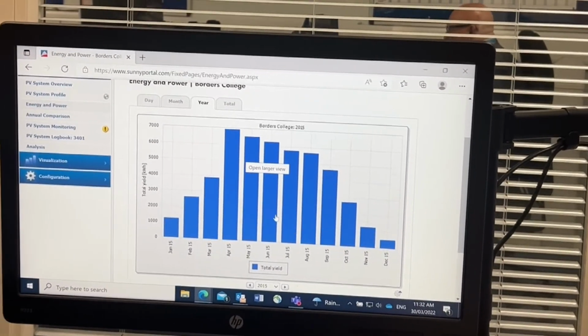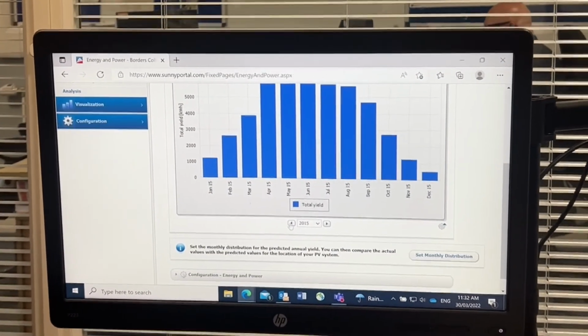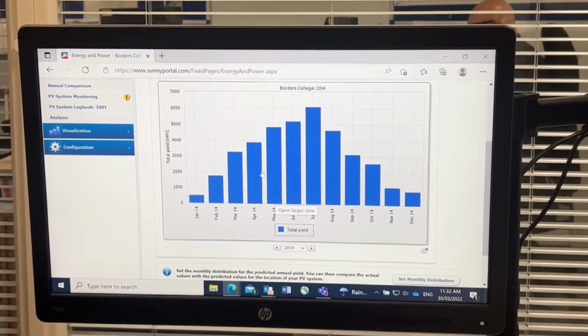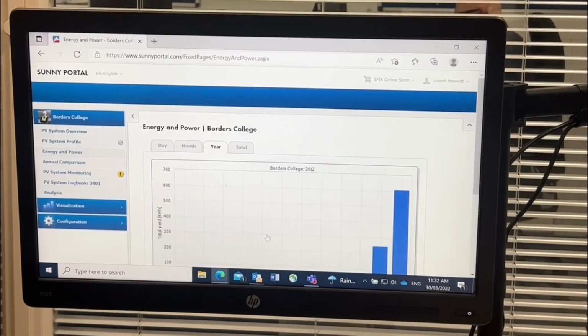Go figure. Don't know why. It could be Easter holidays, but if you go back far enough, look, this is what I'm starting to say. Look, there's 2014. That's a different profile. Don't know why, but that profile changed from the middle of the last decade.